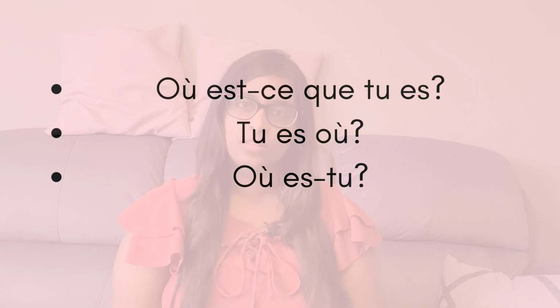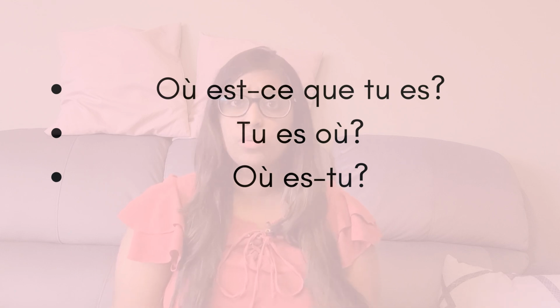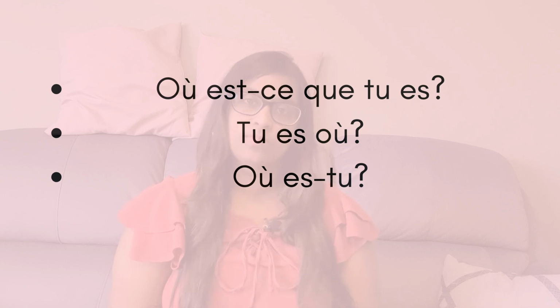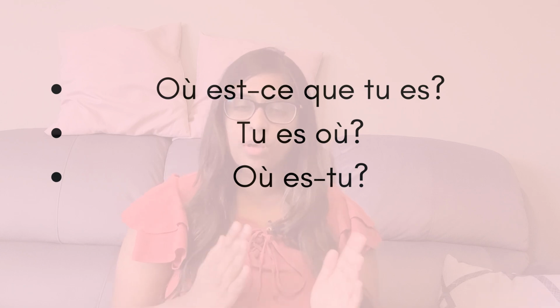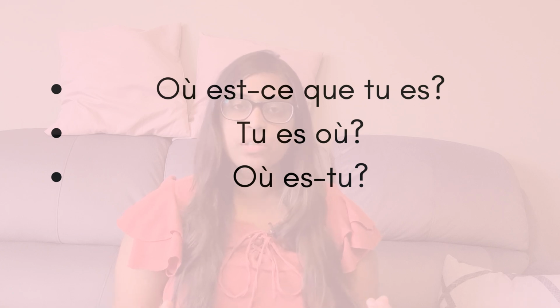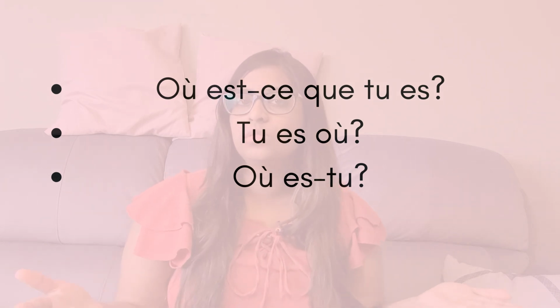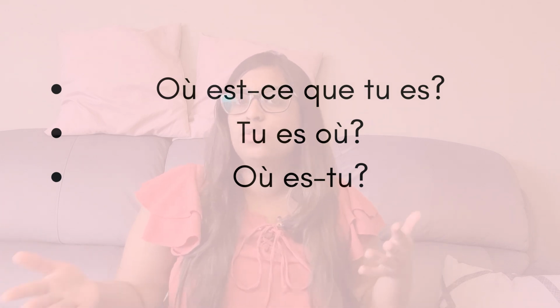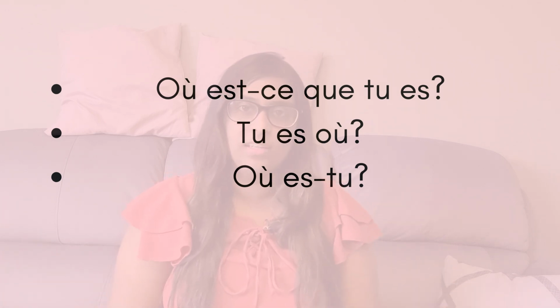Now for où, where. You could ask où est-ce que tu es? Where are you? Or you could ask tu es où? Finally, using the inversion technique, you could say où es-tu? So you might notice that the position of the où changes. For example, if you say tu es où, the où comes at the end. But if you say où es-tu, then it comes at the beginning.